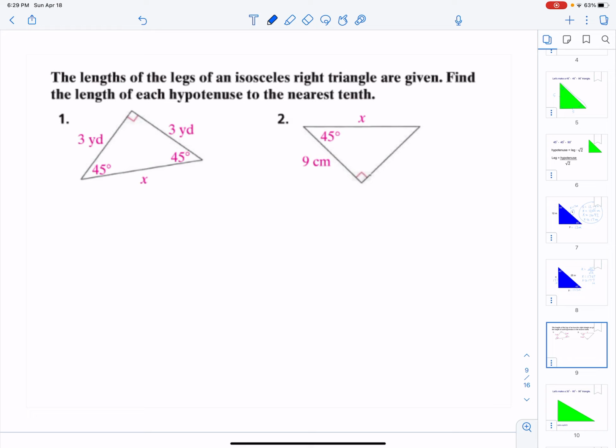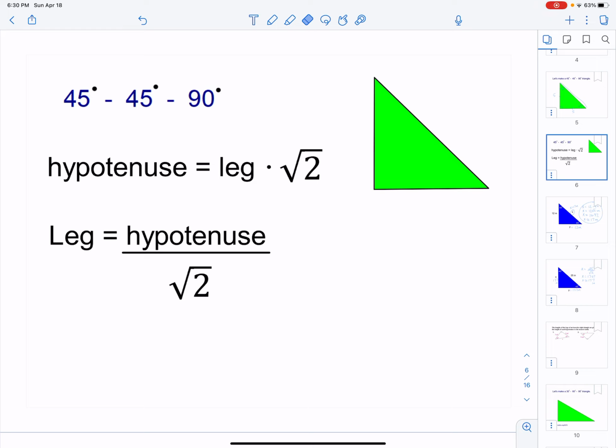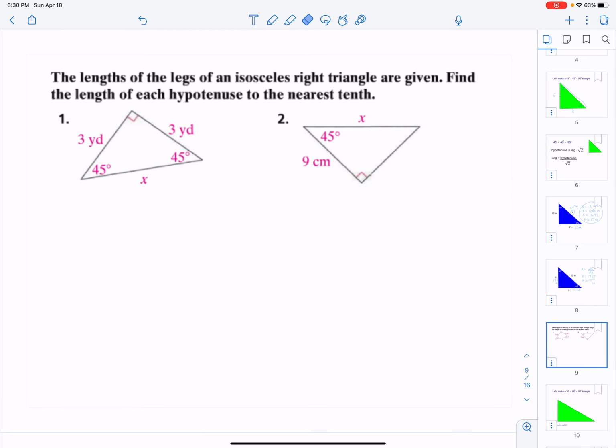So like I said, there's 2 questions that you ask yourself. What do I want to know? And what do I know? Okay, so in number 1, what do I want to know? I want to know the hypotenuse. So that means I need a hypotenuse equals formula. And it tells us the hypotenuse is equal to the leg times the square root of 2. So what we're going to do in this first problem right here is x is equal to the leg times the square root of 2.